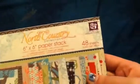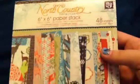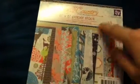They have a whole bunch of Prima stuff. I got the North Country collection, 6x6 from Prima. This is a Christmas collection. I saw this on someone else's haul, and I don't remember who it was, but it was super cute, so I picked that up. Some trees, and I like Prima pads because you get three of each. Some little journaling spots so you can cut out.